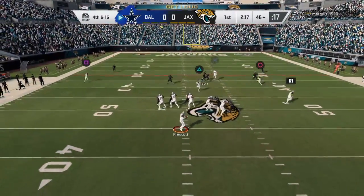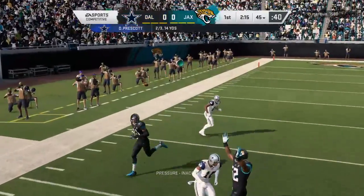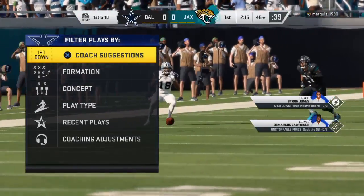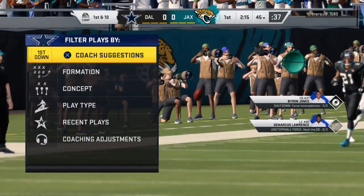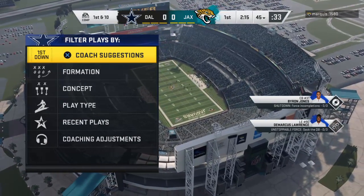Now Prescott on 4th down. And that is going to be incomplete. Jason Garrett might be wanting to reconsider the decision to go for it there. And this crowd loves it as their guys hold on the opening drive.